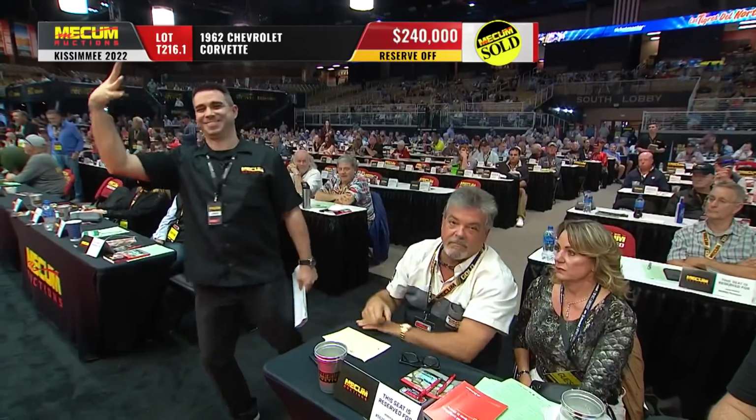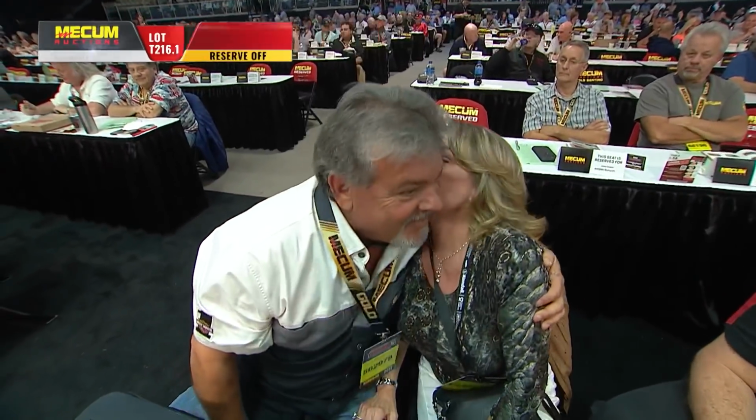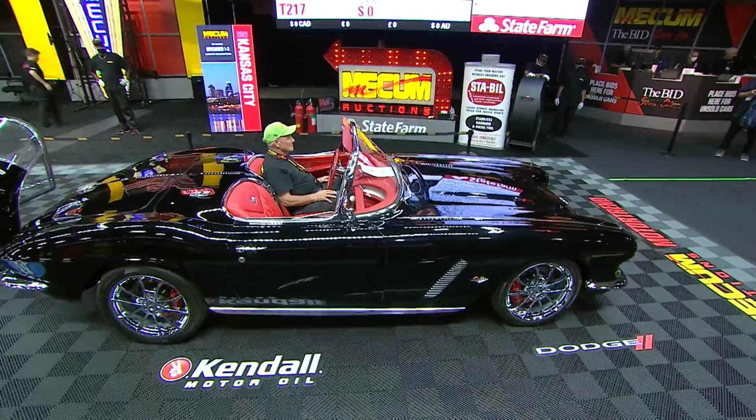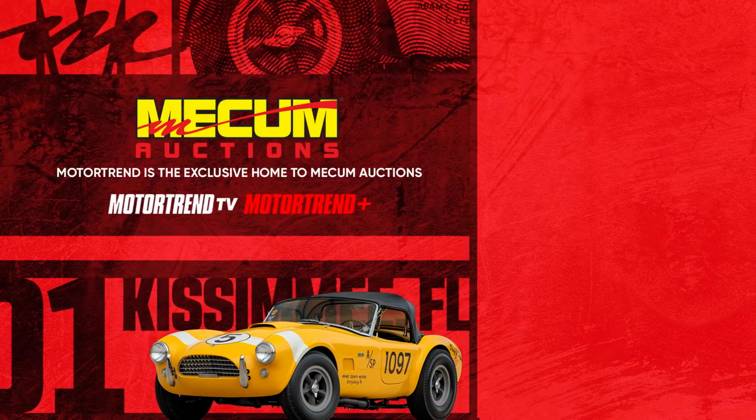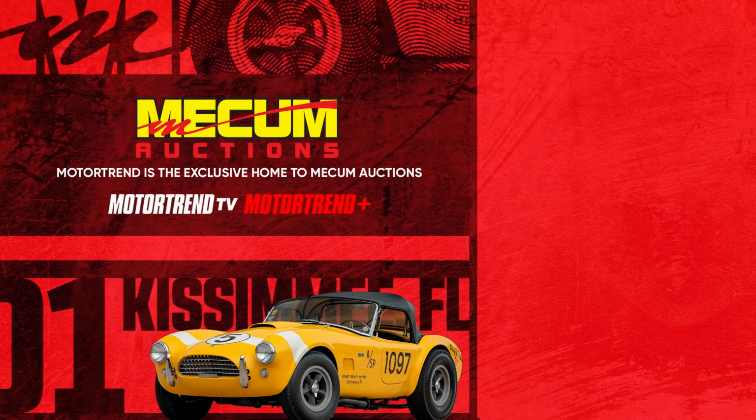Yep. Well, there we go, $240,000 for that '62 Corvette that we are all in awe of. Custom top and rear doors fabricated in Colombia, South America. This is the only known Colombian U13.